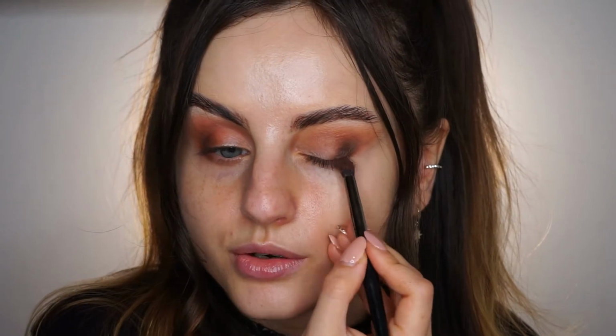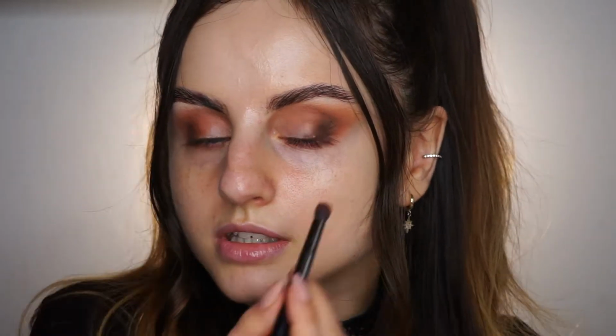Like I said, this look is going to have black as well, but if I place black over a very light brown, it's not going to look as diffused as if we're building up the intensity. So this is very close to black, but not really black. So the black will blend very nicely into it. Count how many times I said black in this sentence.